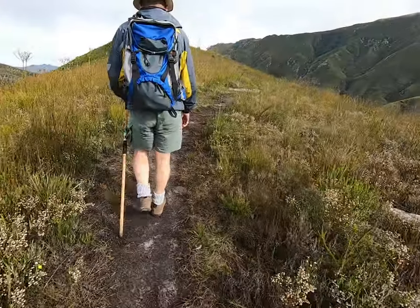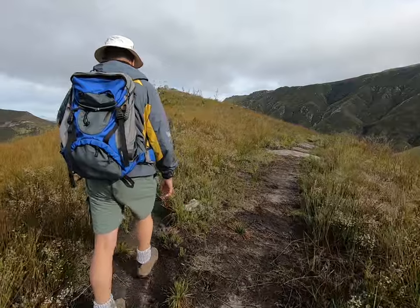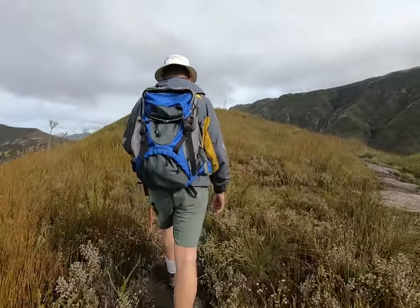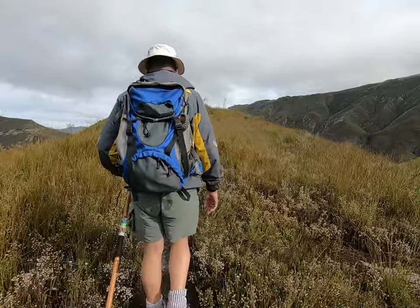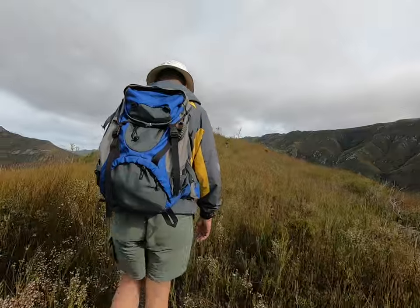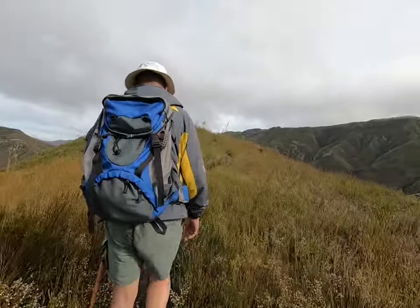Yeah, 25 past 8, and here's the split, and we're going left again over the top and around the bend to see what that looks like. Hopefully we'll pass that cave overhang thing, see what that's all about.